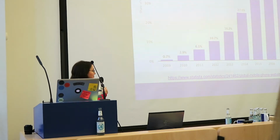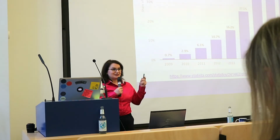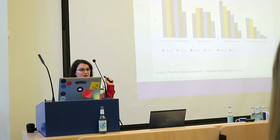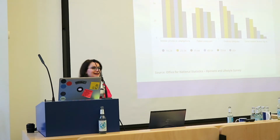Zooming out and looking worldwide at what's happening in terms of how people are going through the internet, using mobiles versus desktops, since 2017 mobile phones have overtaken desktop journeys worldwide. Even in the UK, the Office for National Statistics is showing how most people are now accessing the internet on the go, so through mobile phones. And let's admit it, how many of you actually have your phone either in your hands now or right in front of you?